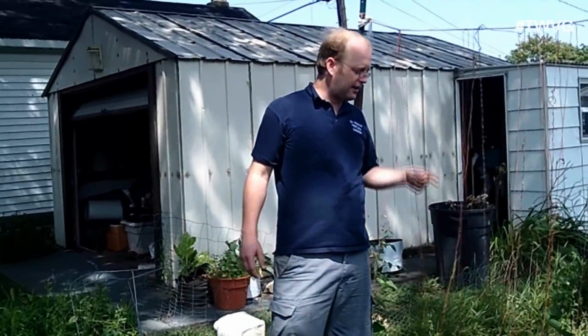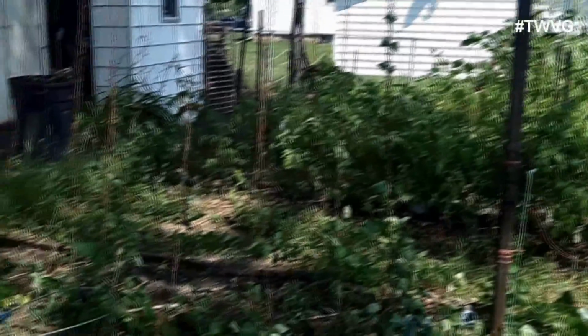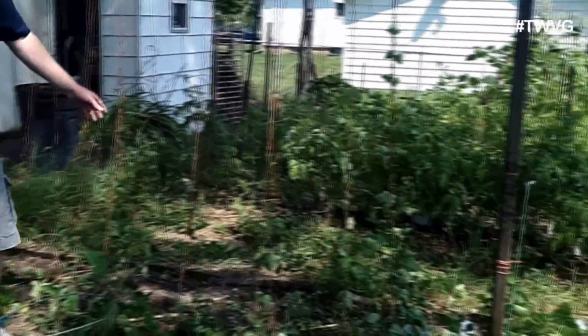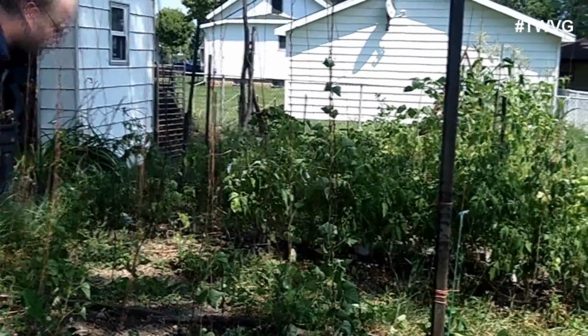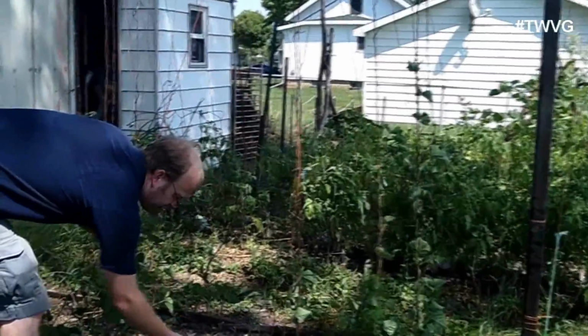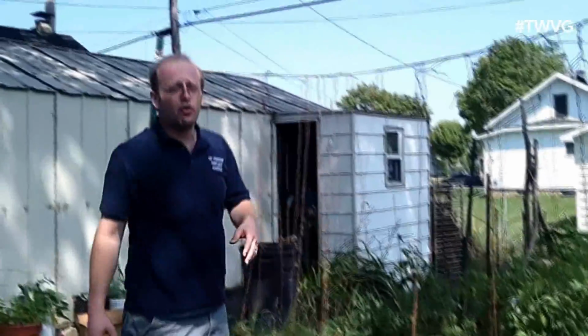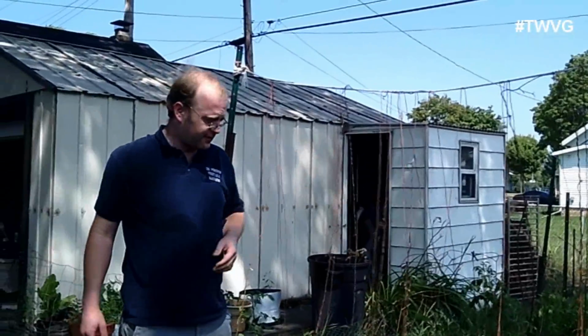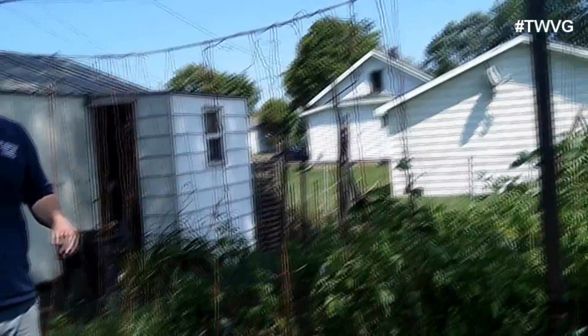Pole bean trellis here, we had some problems with rabbits getting in the garden again this year. We've solved that issue, and we are starting to get pole beans to establish on this trellis. And you can see these are volunteer tomato plants, and we're just going to let them grow. They're not hurting anything, and it's just not worth the effort to pull them up, and whatever we get off of them, if anything, is worth it. Again, we've got tomatoes through there that are heavily producing.